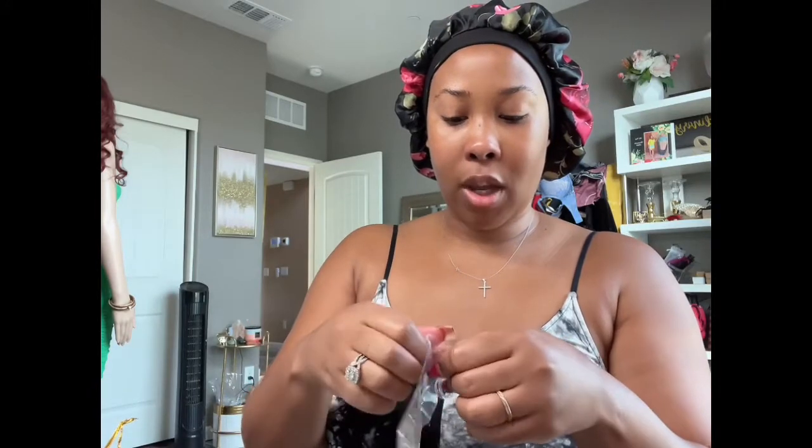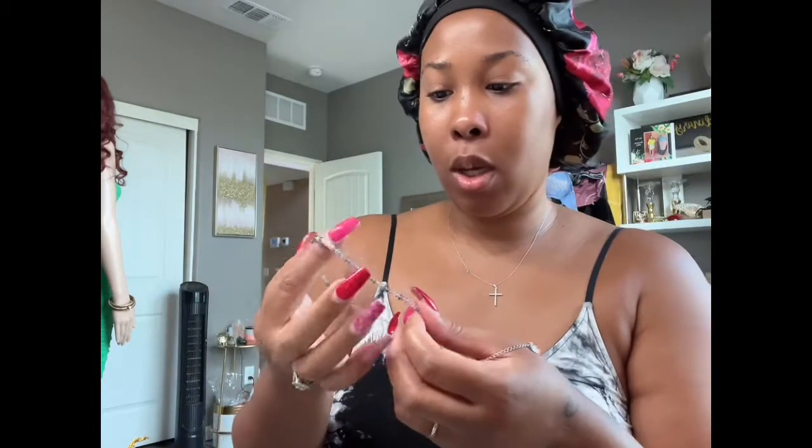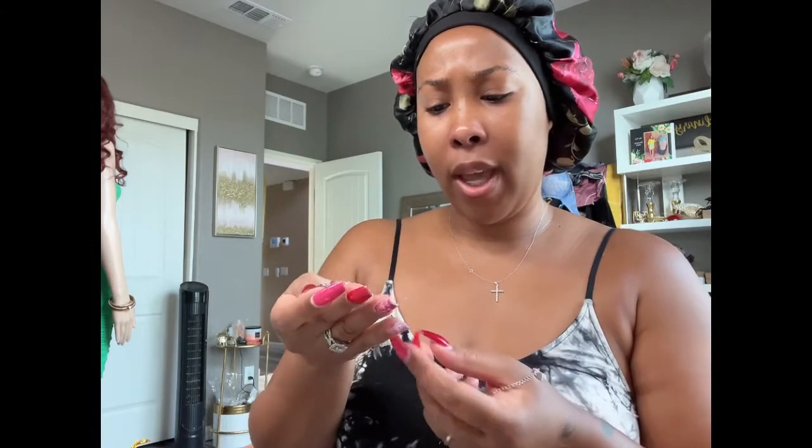Okay, I got two more packages to show you guys. Oh, these are smaller than I thought they were gonna be. What's this? These are so small. Okay, so this one is a peach moonstone faceted bracelet. And then this one, which one was this one? I think this is like the fluorite bracelet.